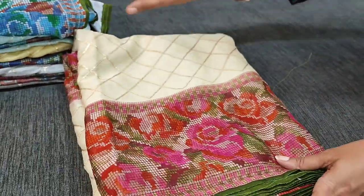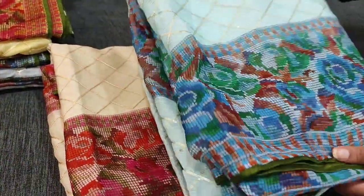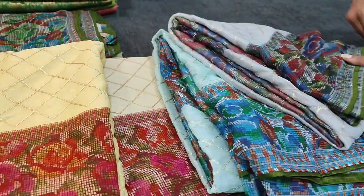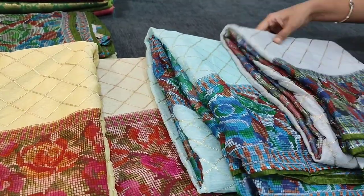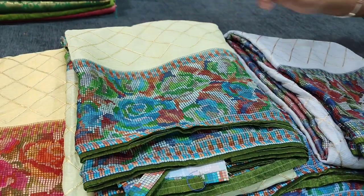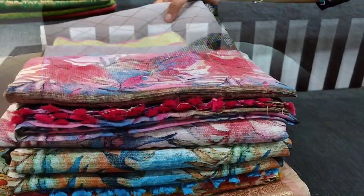Next we have in beige color, sky blue, pastel yellow, light gray, and we have in pastel green. So all these sarees are priced at 999.